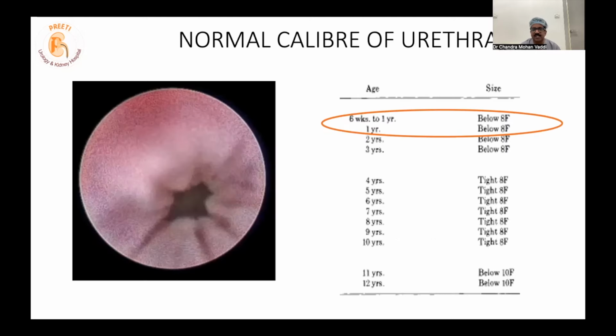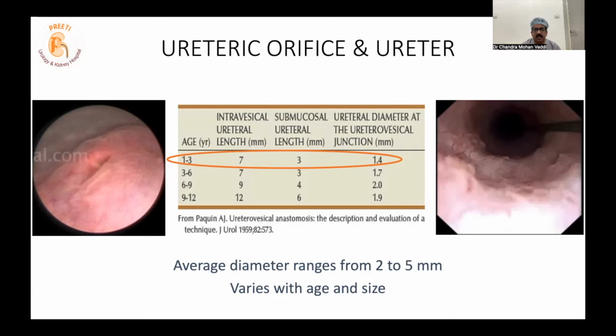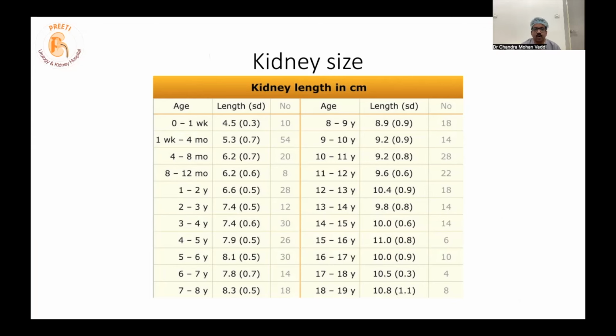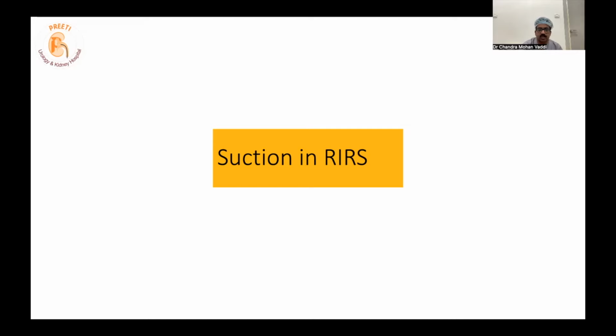If you see the basic 1 year, 2 years children, the size of the urethra is less than 8 French. Bladder volume is less than 100 ml. Ureteric orifice is less than 1.4 French, so they are very small, 1.4 mm. Kidney size up to 1-2 years will be 6 to 7 centimeters. The same devices used for suction in RIRS will be used in children also, and for PCNL also the same.